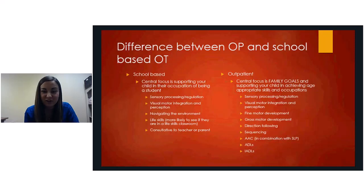There are certainly other things your child may be working on in school, but for the most part, your school-based therapist is going to address the sensory processing and regulation piece, so their ability to filter all of the stimulus that's coming in and out of our brains so that they can have appropriate attention to task in the classroom. They may also be working on some visual motor integration and visual perceptual skills. A lot of times these skills are seen in handwriting tasks, in cutting.